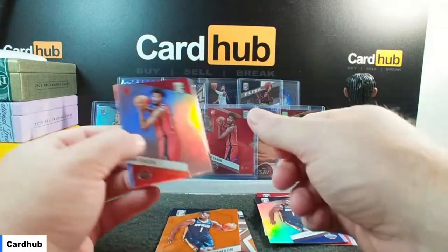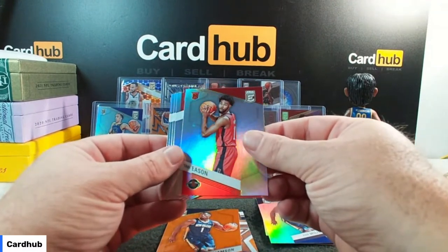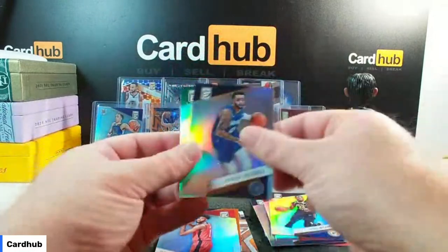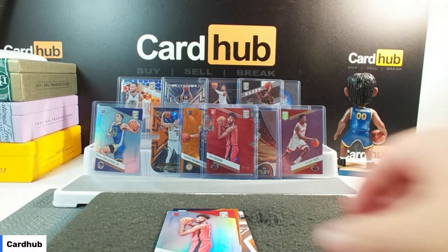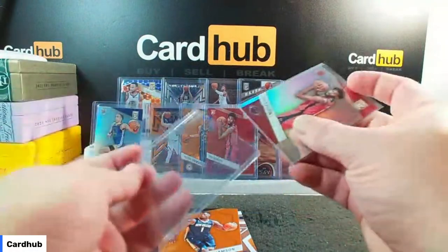And there is another Tari Eason. So of the four rookie cards we got two of the same guy. The Rockets will be pretty happy with themselves, and everyone else will be spewing. Derrick White, I think Mavs did okay. Jazz got a nice on-card auto. GSW did pretty well. But I think I've got a lot more cranky teams than I've got happy teams out of this box.